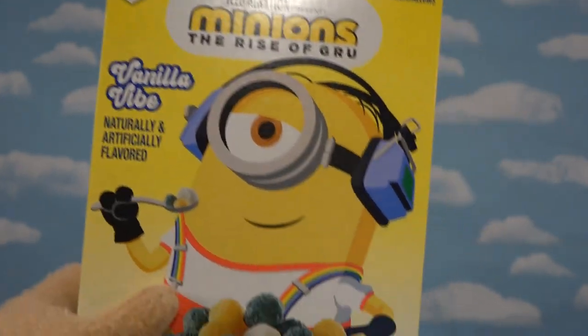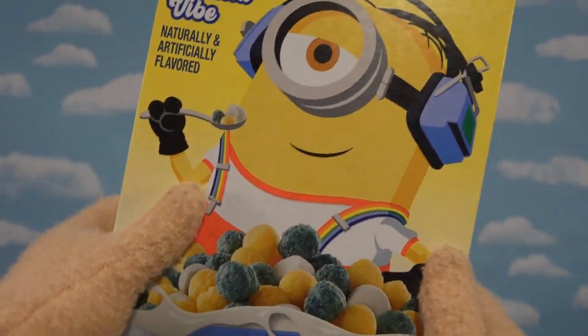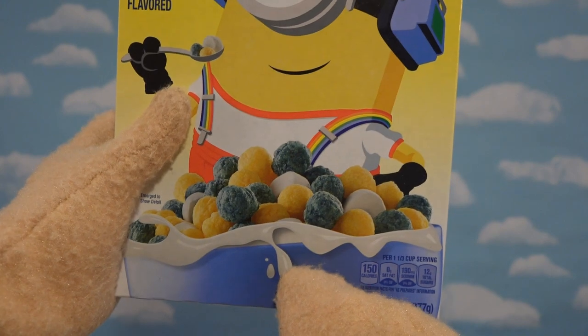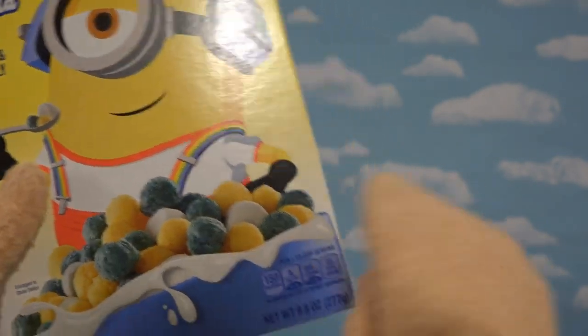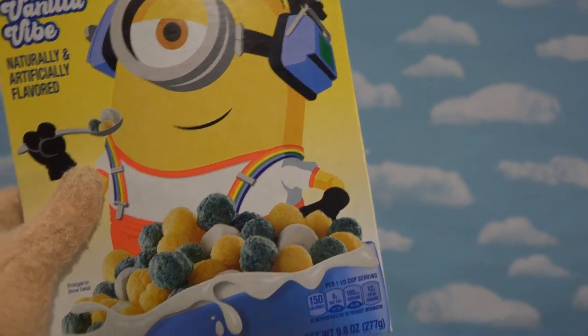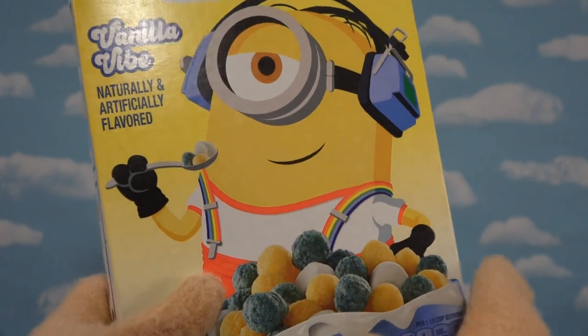Oh, that's pretty cool. And then we've got a Minion right here chomping down on his cereal. Oh, look at that spoon in his hand. And I gotta say, the cereal looks pretty cool. Look at this. We've got green and yellow little corn balls there with some marshmallows that are white in color. And look at the outfit that he's wearing. Oh man, look at those rainbow suspenders.